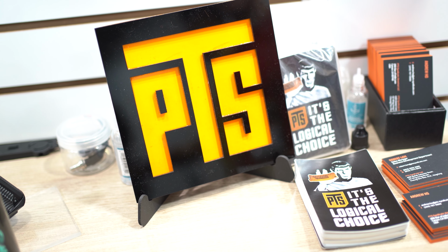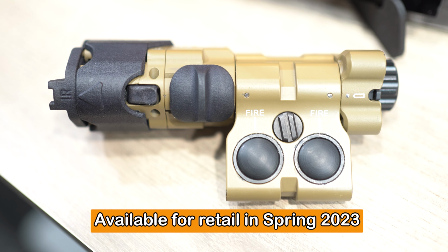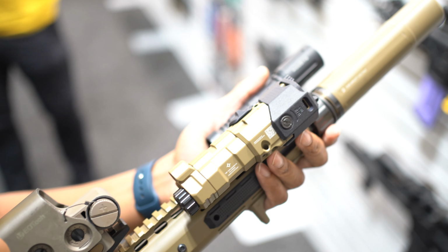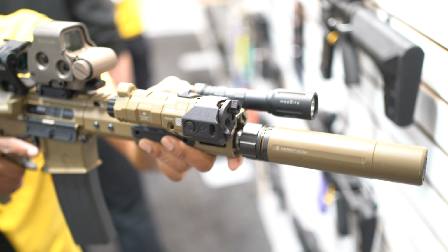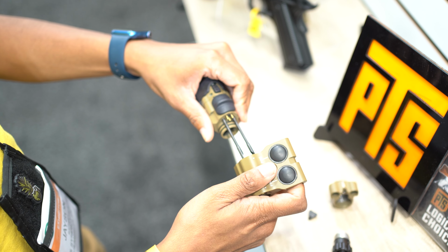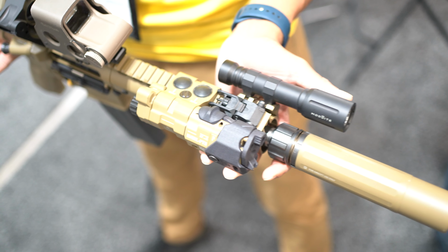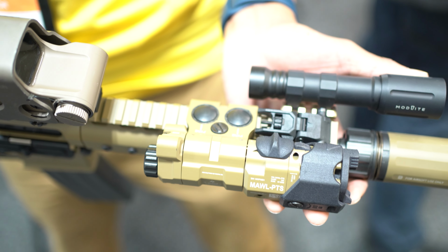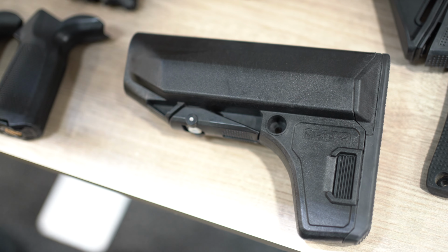Next, from PTS, we have the B.E. Myers Mall replica. This was shown years ago, and we finally have a release time frame, which is spring 2023. There are a lot of replica malls out there currently on the market, but according to most of the reviews, they're all trash. Non-functional buttons, terrible light and laser quality are the most popular complaints. Since the PTS version is the only one officially licensed by B.E. Myers, it should and hopefully be worth the wait. Other new offerings from PTS are new ZEV slides and a new EPS dock that can fit even more batteries.